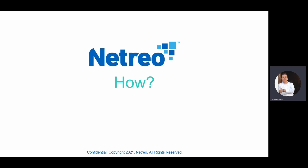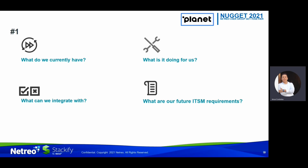This is how we did it. We zoomed out and we asked 4 main questions. What do we currently have? What is it doing for us? What can we integrate with? What are our future ITSM requirements? These 4 questions help us to create an environment for deep discussions, where ideas emerge and collaboration evolves over time.